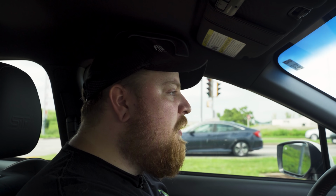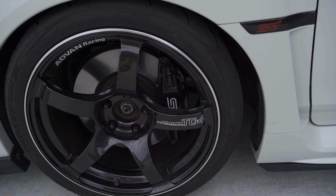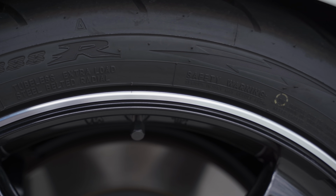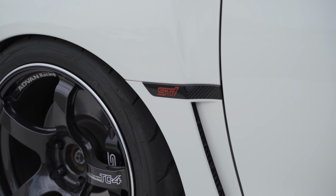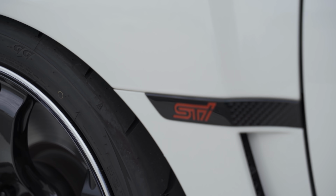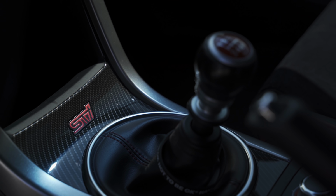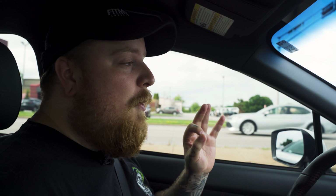One thing too, the handling has just been insane. It feels so good on the road. And I'm sure that's a combination of the R888s paired with those Fortune Auto coilovers that just make this feel like it's on rails. Those are some great mods to do right away to make this car feel fantastic and feel alive. The shifter feels really good. Obviously, you've got a 6-speed transmission, and again, the STIs have that upgraded transmission compared to the WRX, so that should be good to go too. Don't quote me on that though.